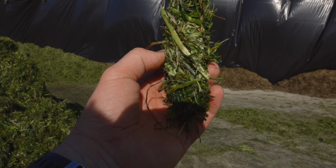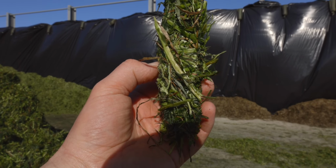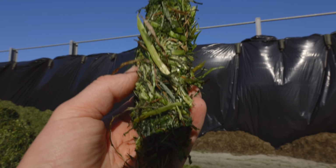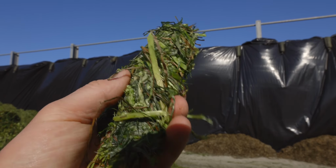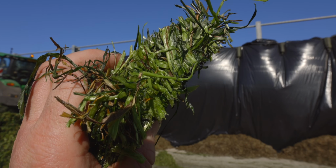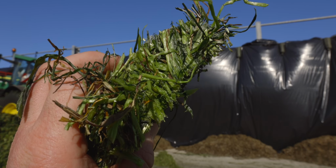Okay, I'm just examining a piece of the load that comes out of the forage wagon. You can see how dense it is. That's been forced through the knives with great force, 200 horsepower of force actually. But there's your 35mm theoretical chop length, and that's how dense the load is.